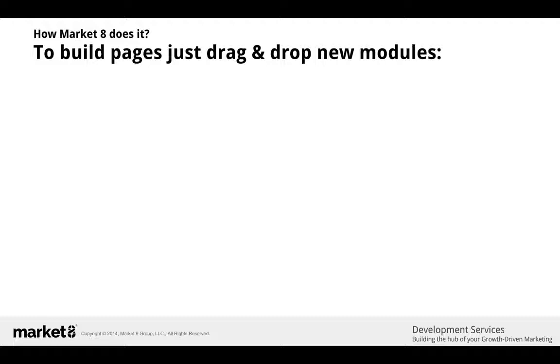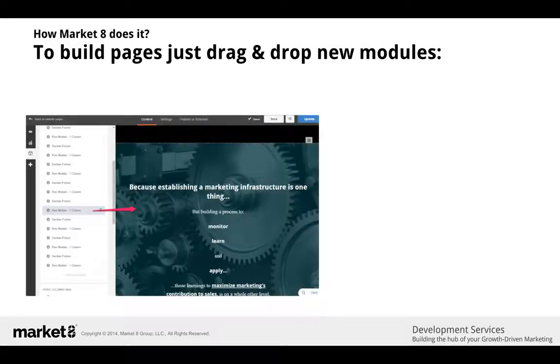So to build pages, we also follow a principle of drag and drop. Create new modules and drag and drop, so you can just build new pages. First, you'll have a list of pre-coded modules that are ready to use. All you have to do is identify the module you want and then drop it into your page. And then that's it. All you need to do is click and edit.